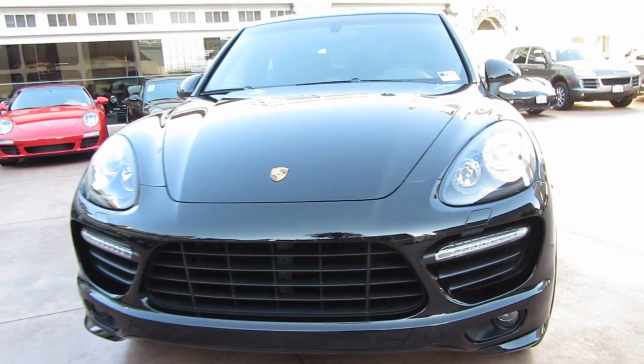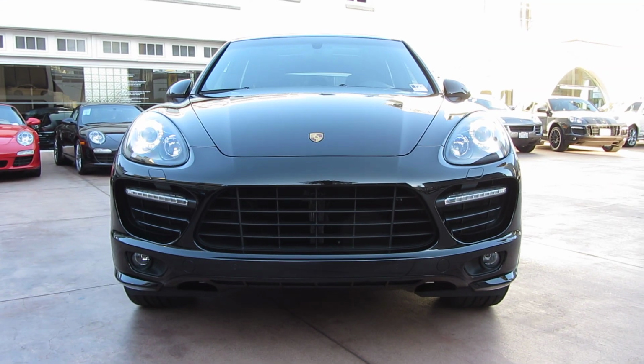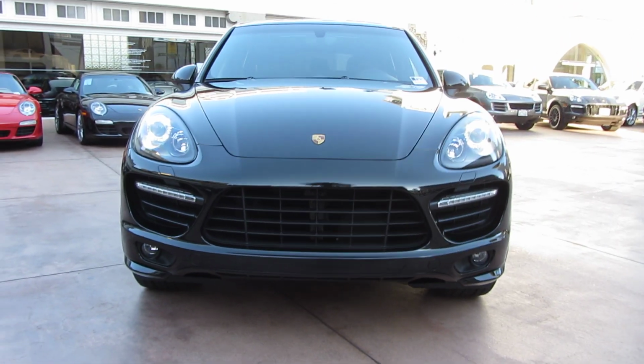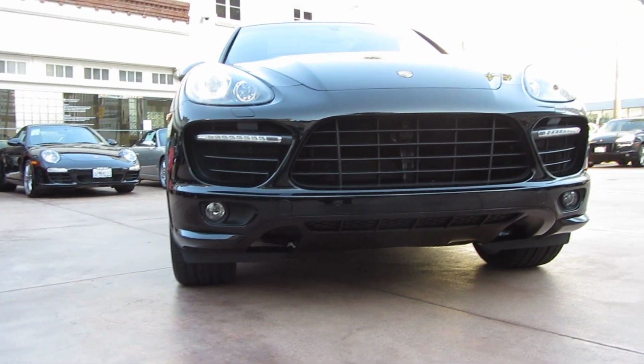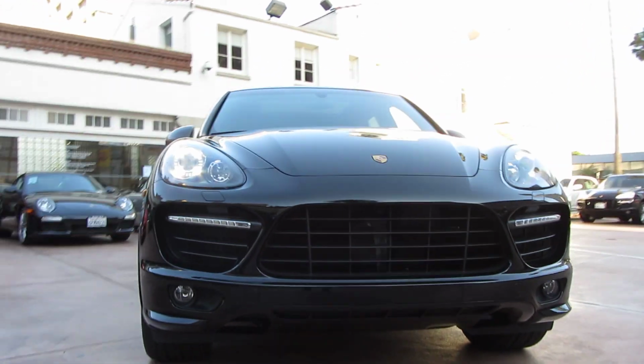Another thing you'll notice about the car is even though it's the V8, it does have a front end inspired by the Turbo, so you've got a larger air intake on it. Gives the car a really nice look, really sinister looking car.